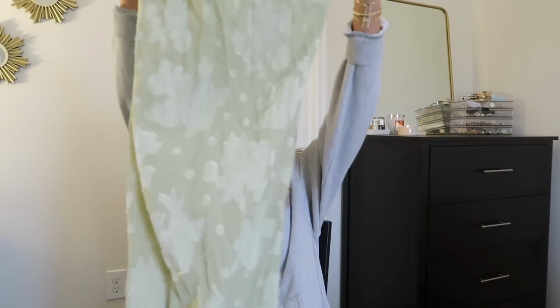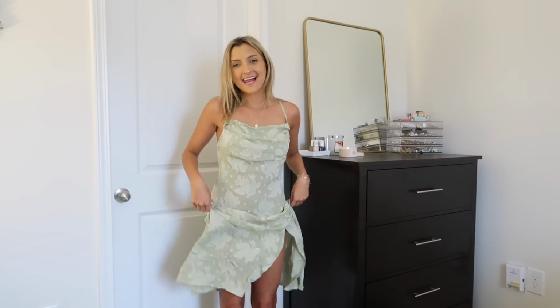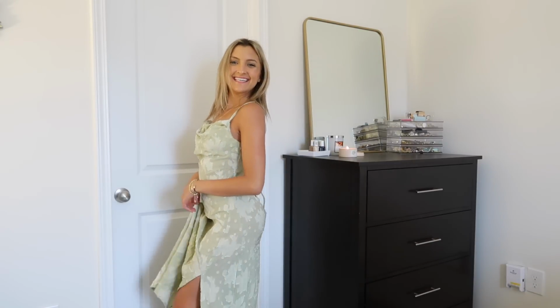This light green dress I wore for our sunset sail on this boat, and it was so cute. Definitely recommend a pair of pants for a boat at sunset just because it's a little windy, but still nonetheless this was the cutest dress. I absolutely love this color. If you are looking for a wedding guest dress, I also think that this could be really fitting. It's got a cowl neckline and then a little crisscross along the back, and it's just a beautiful color.